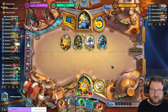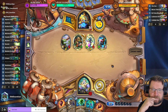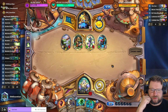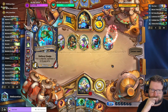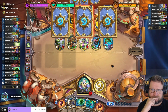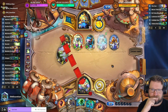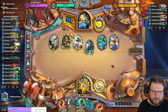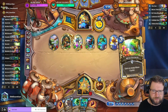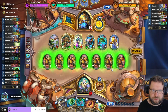So we take a hit over there. And we can do Scale of Onyxia next turn. I'm not sure if that's going to be enough, but that's the best I've got. And there's a lot of Murlocs coming. Down to 13. Scale of Onyxia is the only thing I can play here.